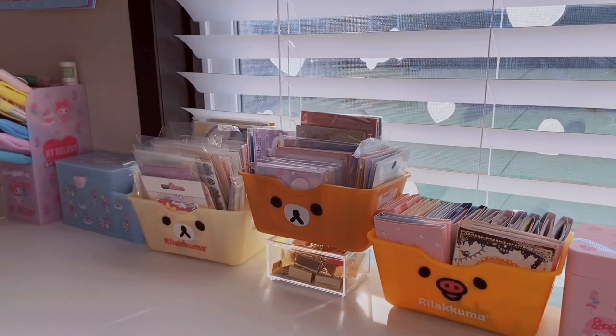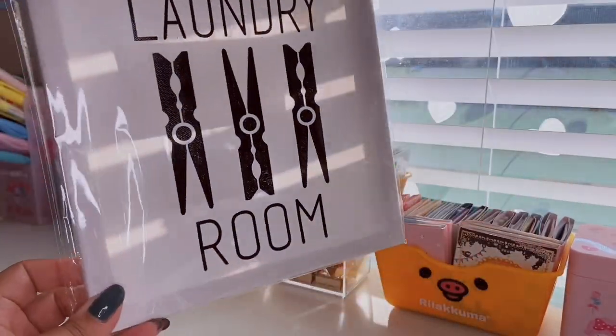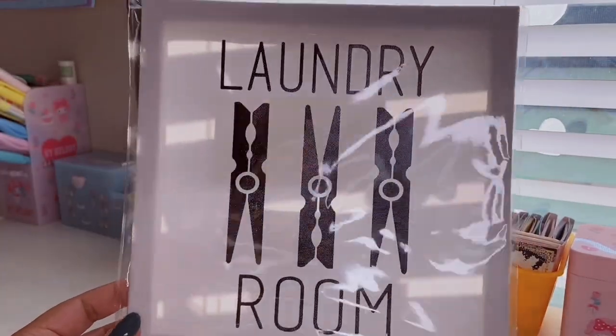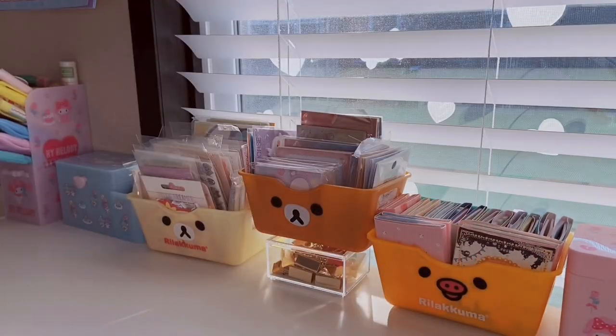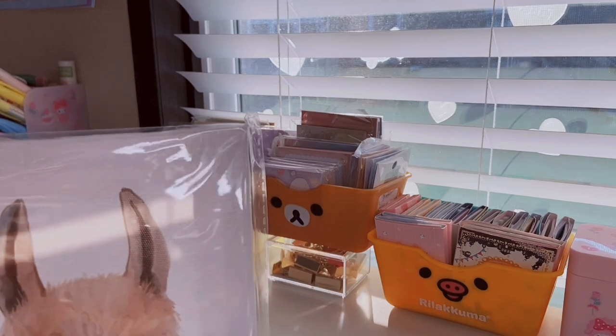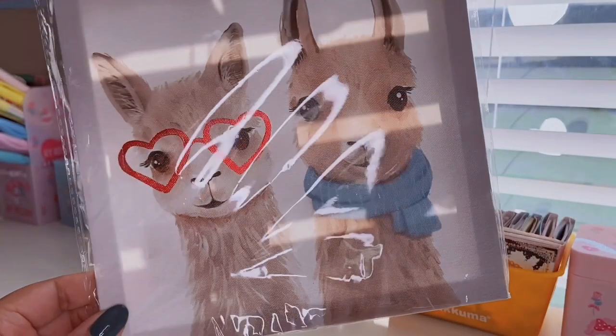And then the canvases, y'all, they have such cute wall art. I can't believe it's for a dollar, and I'm so excited. So I did buy some new ones. This one says laundry room. I like the simplicity of it, and it has some little clothespin to put in my laundry room.